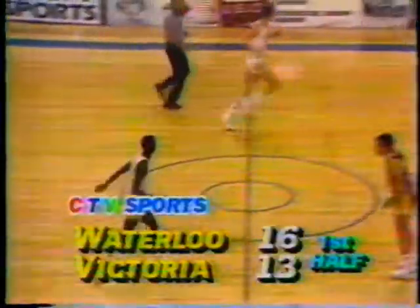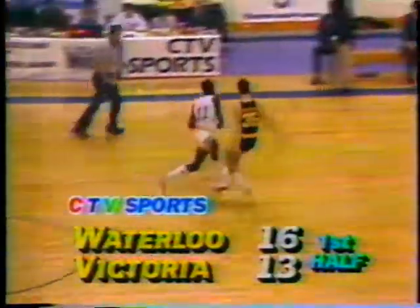Savage is a thoroughbred. He's been around so long now. The offense hasn't really gone to him in the primary phase. He hasn't had many shot opportunities, but he's working on the defensive end of the floor. He did a good job getting a steal. As far as the rebounds are concerned, Clemens had 1 and Norris has had 4. Waterloo and Victoria both 14 fouls each.